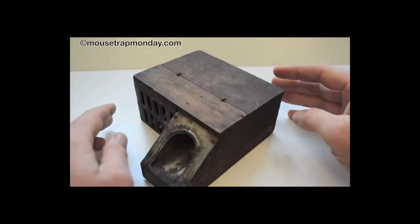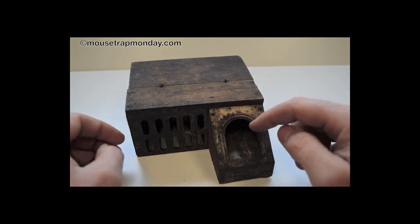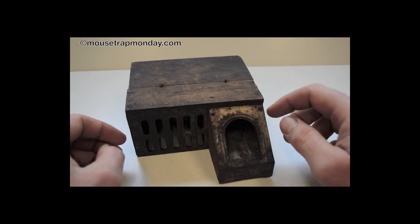I want to test this mousetrap out. It's really cool and it's a really simple design. Let's go test this out in the barn and see if we can catch some mice in this 141-year-old style mousetrap.